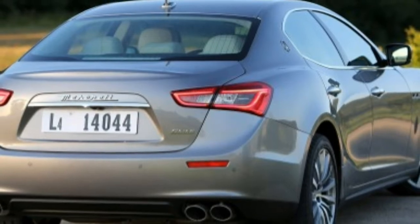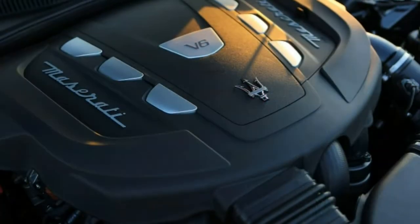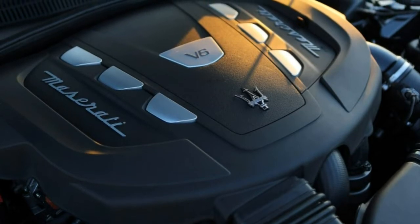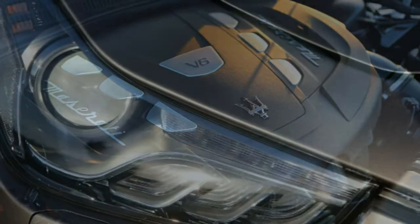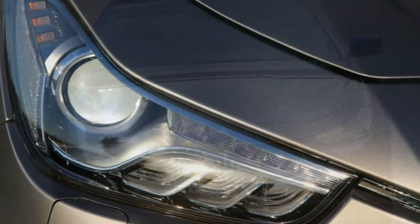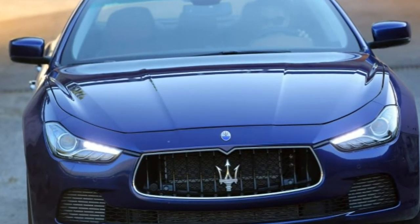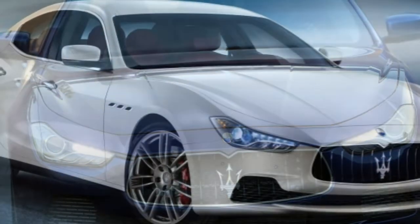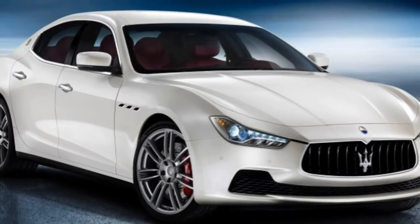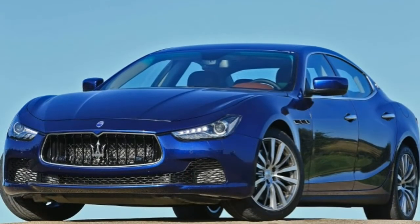But although the Ghibli interior has the expected Italian flair and leather trimmings, closer scrutiny will reveal that it's not quite as refined as the cabins seen in the Maserati's rivals. Inside, there are ample swaths of leather upholstery, but much of it is unpadded and lacks the supple feel you'd expect in a luxury sedan in this price range. Switches and knobs also look and feel rather ordinary for this class.